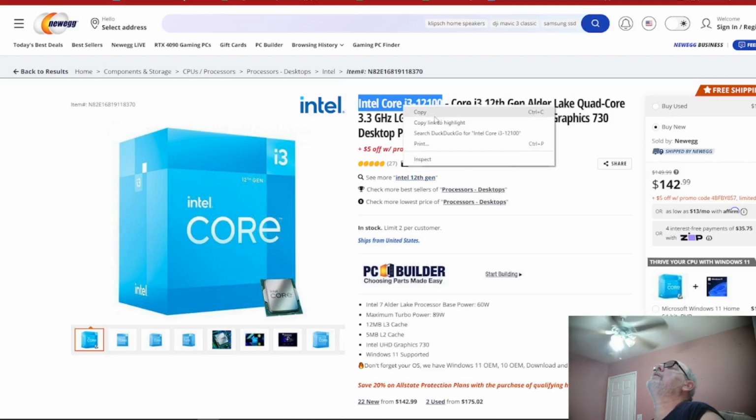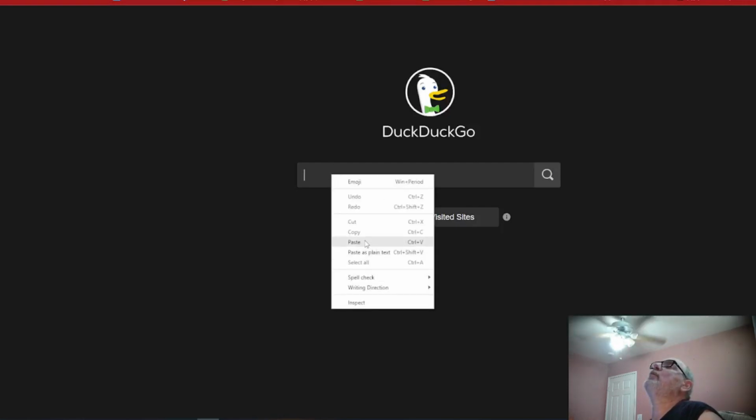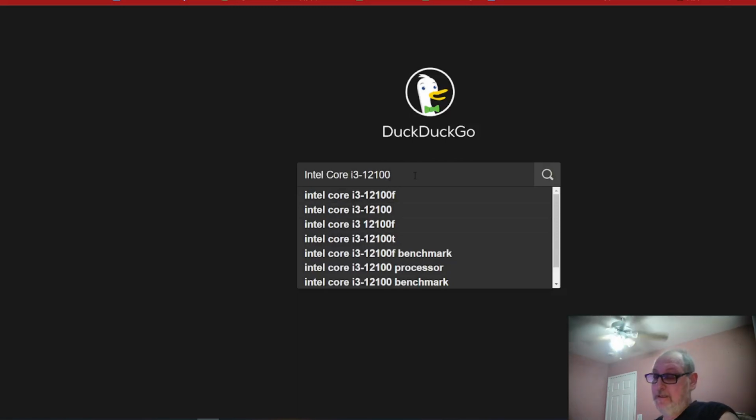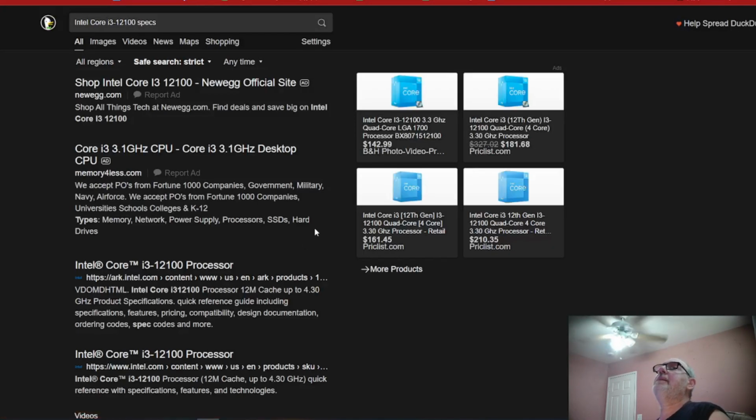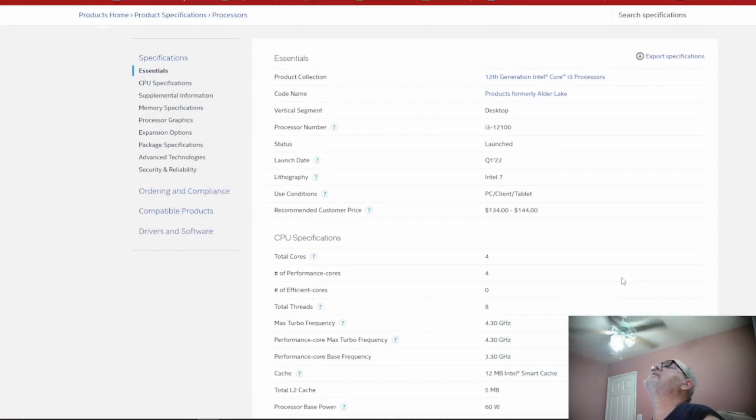When you're trying to figure out what processor to buy, what you do is you go on a separate page and pull up the specs. Pull up the specs before you decide. So this has got a max turbo frequency of 4.3 gigahertz. This is the stuff that they don't put on Newegg and Amazon to give you the maximum performance when it comes to knowing about what your processor is.